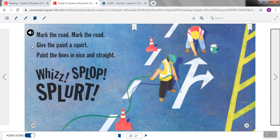Mark the road, give the paint a squirt, paint the lines in nice and straight, whiz, splop, splurt.